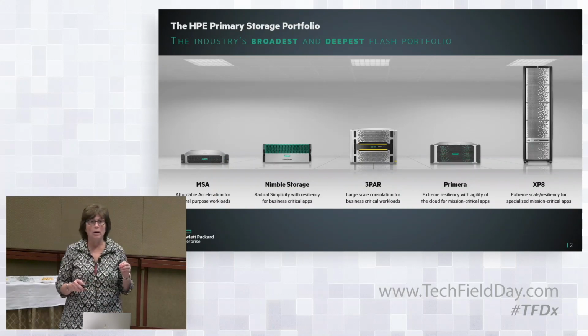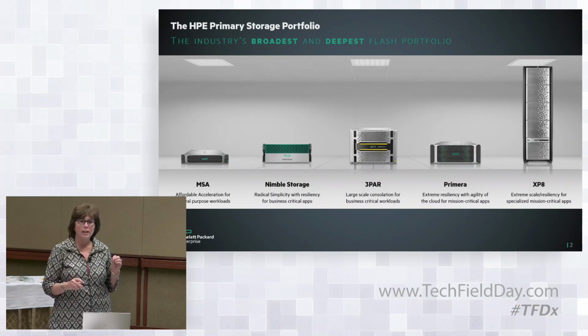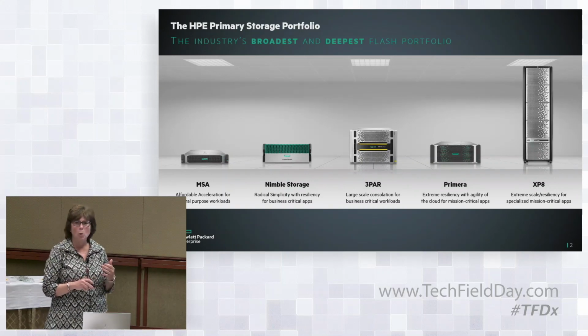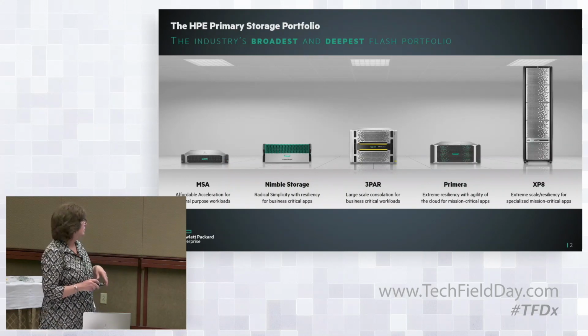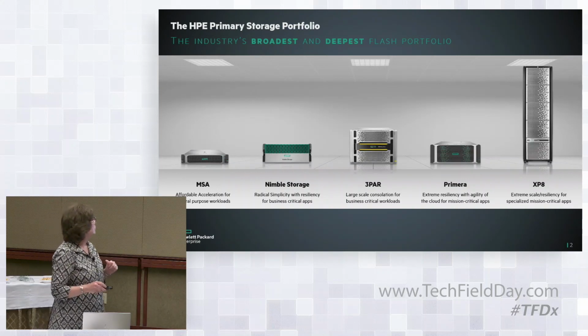This product is for customers who need that extreme level of resiliency, and frankly, where budget is not a concern to them. It's also for customers where they have mainframe requirements and nonstop requirements. So we kind of built out the whole thing, right? But this is the current lineup. With these 5 products, as it says at the top, the industry's broadest and deepest flash portfolio.